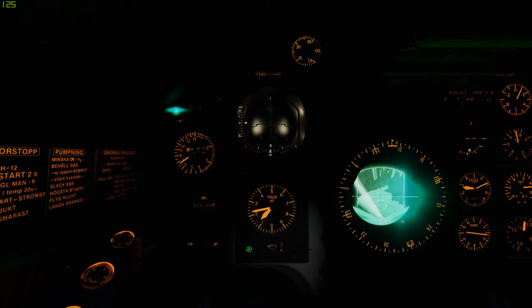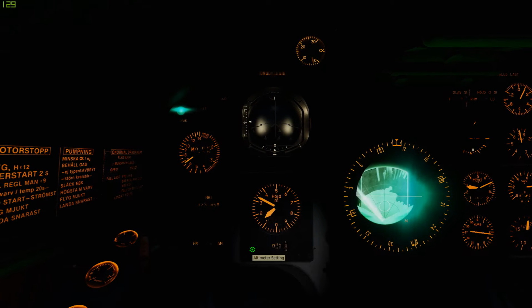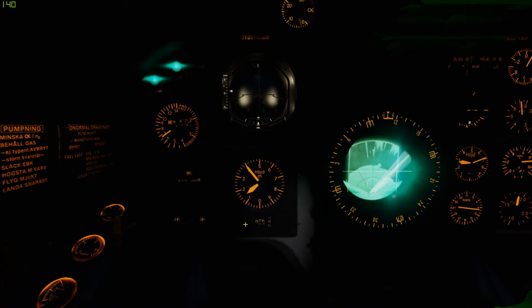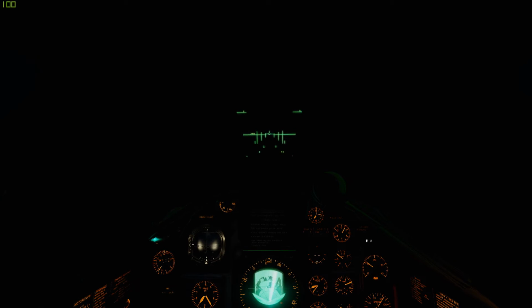So let's go there and take a look at using the radar to attack the airfield. I dial in the QFE for the target as usual on the Viggen to get the target elevation as 0 on the altimeter. The idea is to bomb from the clouds without visibility to see what we can do with just using the radar to aim.